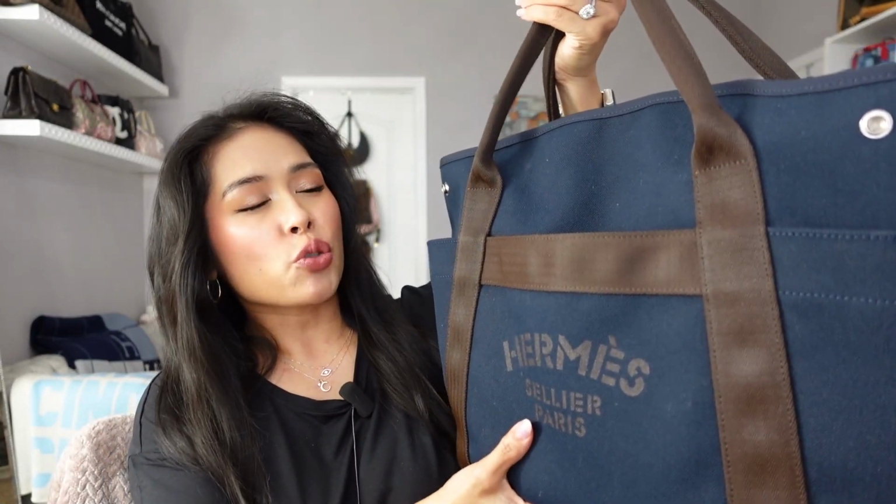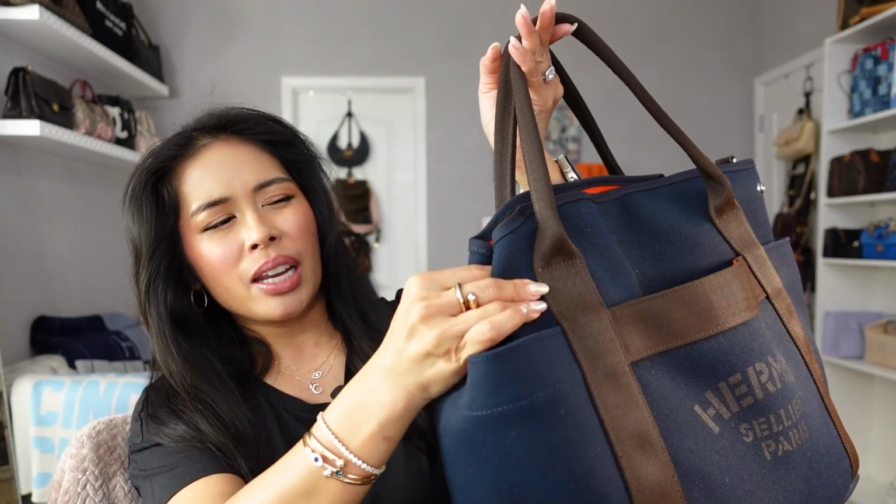I use this mostly for road trips, but I really like this for plane travel also because it has tons of pockets. I can keep all my water bottles in here, water bottles for my kids. The sides snap in. I never snap the sides in, but you can if you need it to be a little smaller.